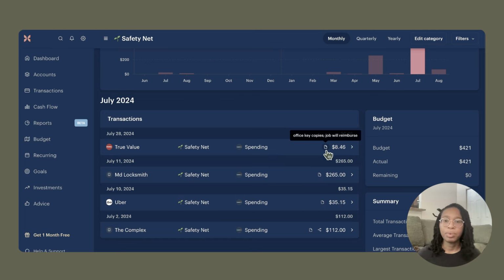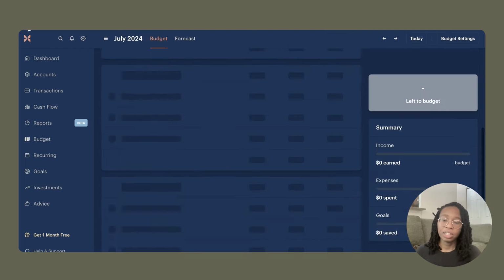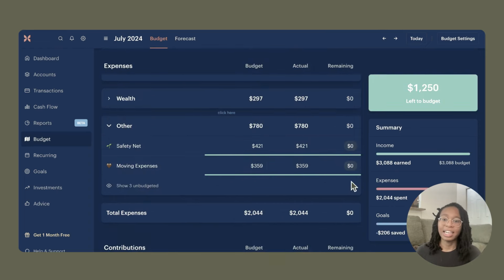And then the last thing was I had to make a key copy for my office keys. My job specifically asked me to do this, and they said they would reimburse me. That was $8.46 that I did not plan on spending. But again, they're going to reimburse me, so it's not too much of a big deal. But all in all, that was $420.61 that I spent in unexpected expenses that I had to take out of my emergency fund.